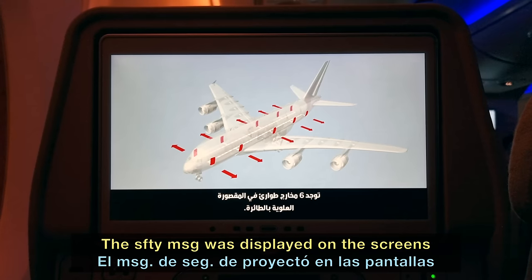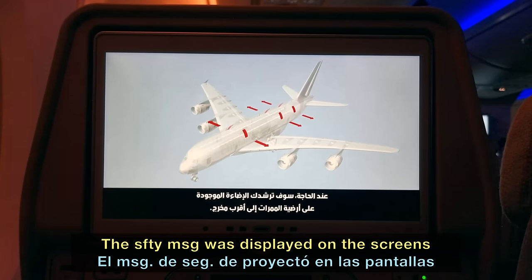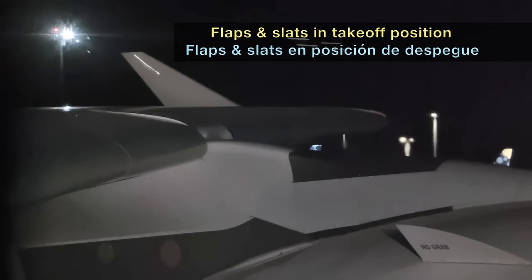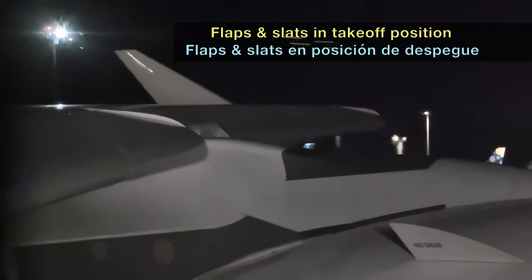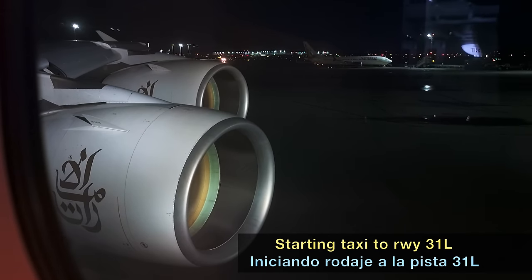There are 10 emergency exits on the main deck of this Emirates A380. There are 6 emergency exits on the upper deck. If needed, lights at floor level will direct you to the nearest exit. Please remove high-heeled shoes and leave all baggage behind if evacuating.